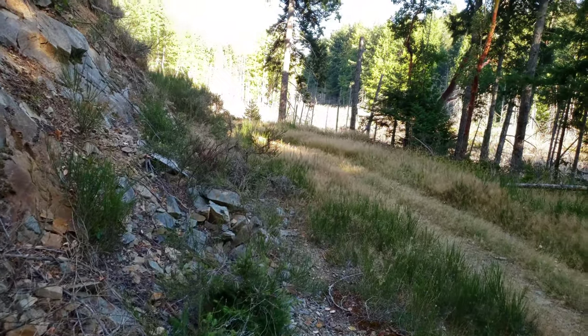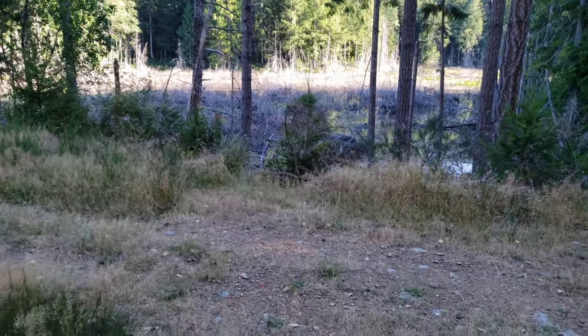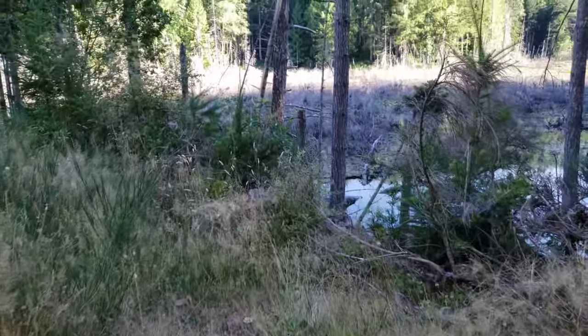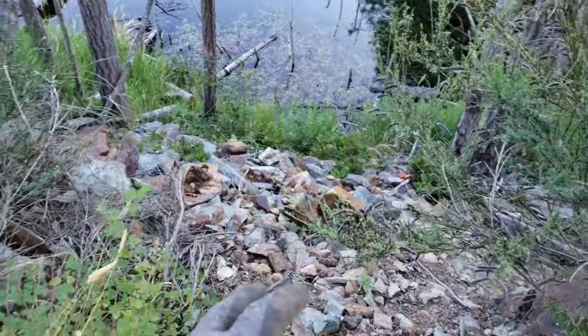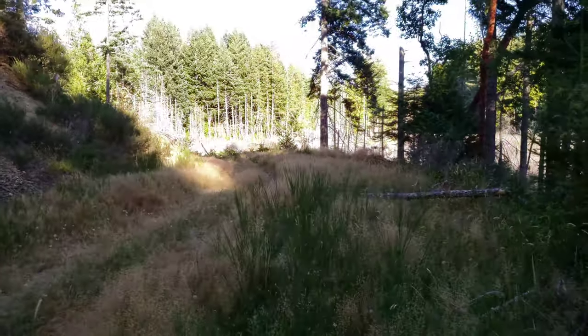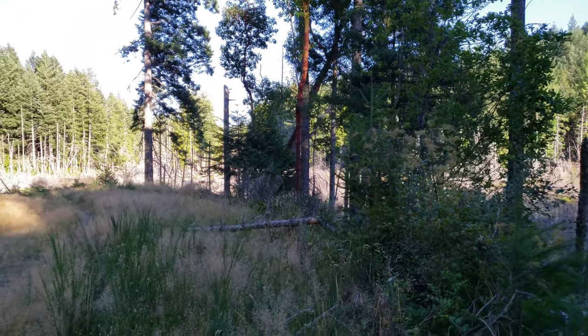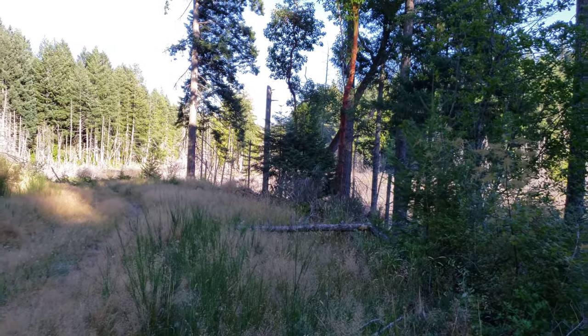And obviously the way this is running and the amount of samples that the logging company actually tossed in on the bank over here, most likely this would have been running in this direction, and you probably have it going down underneath the small little lake here, which is more like a swamp.